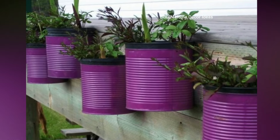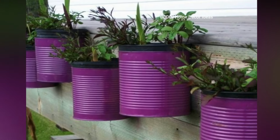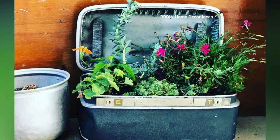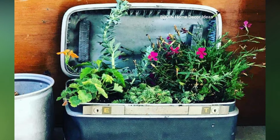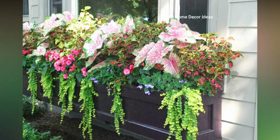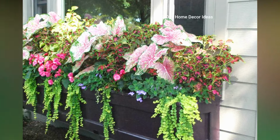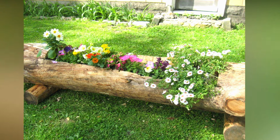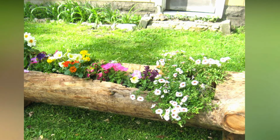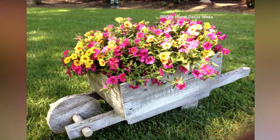Edible garden. Why not enjoy the fruits of your labor? We will share tips on how to grow your own food if you have limited space. Container gardening, raised beds, and vertical planters are great ways to cultivate an edible garden.